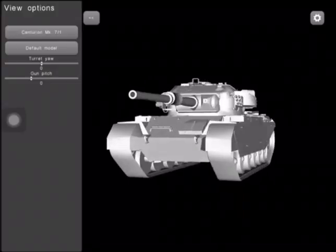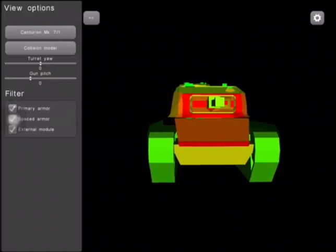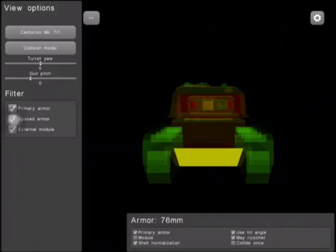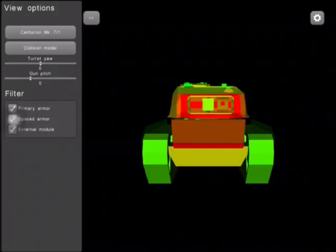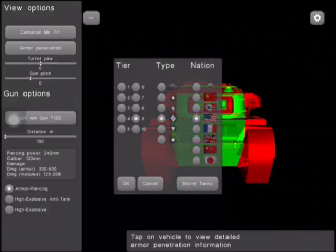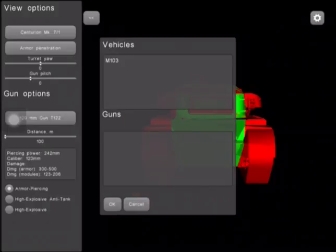Now here we have the basic model of the Centurion. We're going to have a look at the collision model. Now that will give you the armor values here. That's only 120 millimeters of armor at the front, and your lower glacis is only 76 millimeters. And you'll see we're actually using the 122 millimeter gun here, which I believe is the M103's tier 9 gun, and it's got no problems penning you anywhere. Yeah, the M103. Let's have a look at the tier 10 gun.